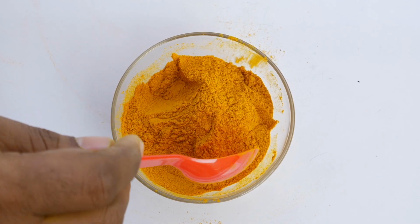Number 5 is turmeric. Turmeric contains a boatload of antioxidants, which repair liver cells, protect against cellular damage, and assist in detoxification. Turmeric also helps boost bile in the liver and also supports your gallbladder.